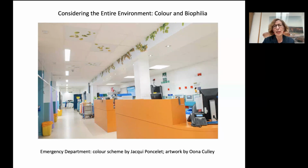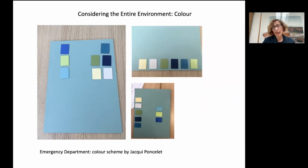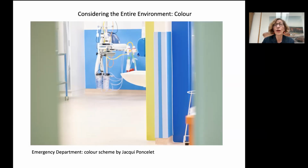We worked with an artist, Jackie Poncelet, on the colour for the whole area. It was originally going to be white with grey wall protection and splashbacks. And in terms of cost, the cost was very little to change the colours. So Jackie worked with the architect to create a palette of colours that are then applied on very ordinary elements: architraves, doors, splashbacks, wall protection.